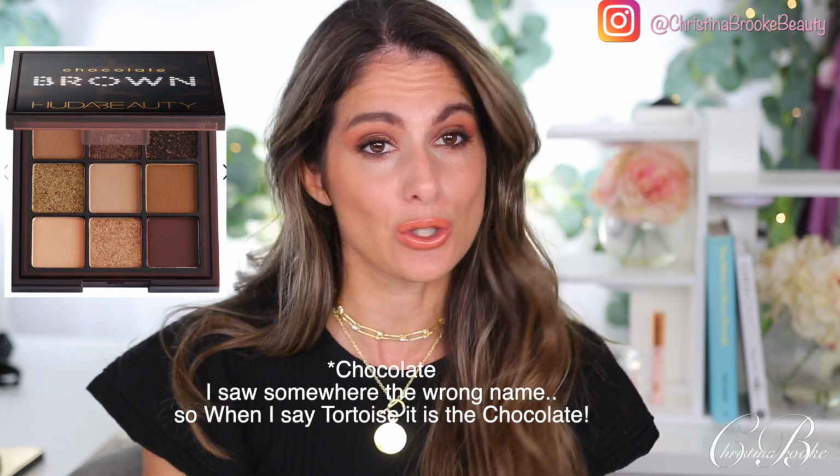She's releasing 3 new palettes. One is called the Tortoise, the other one's called Caramel, and finally Toffee. Those are the 3 palettes that are going to be released, and they're going to be released on March 30th. They're going to be $29 US each, just like her typical mini shadow palettes.